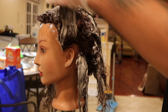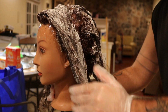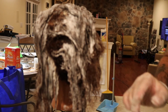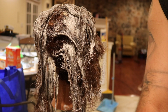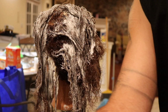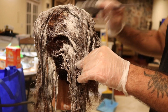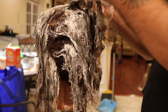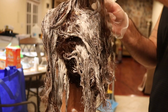Now what we're gonna do is, again, we are gonna be very fast. We're going right to the back of the head where we started applying, and we're gonna finish applying the relaxer to the regrowth, and then we are going to finish the processing time. I have the timer set for the max amount of time as I'm doing this, because again, with relaxers, you have got to be fast. Fast and efficient. If you just process right after you finish the ends, you are absolutely going to mess up the person's hair.